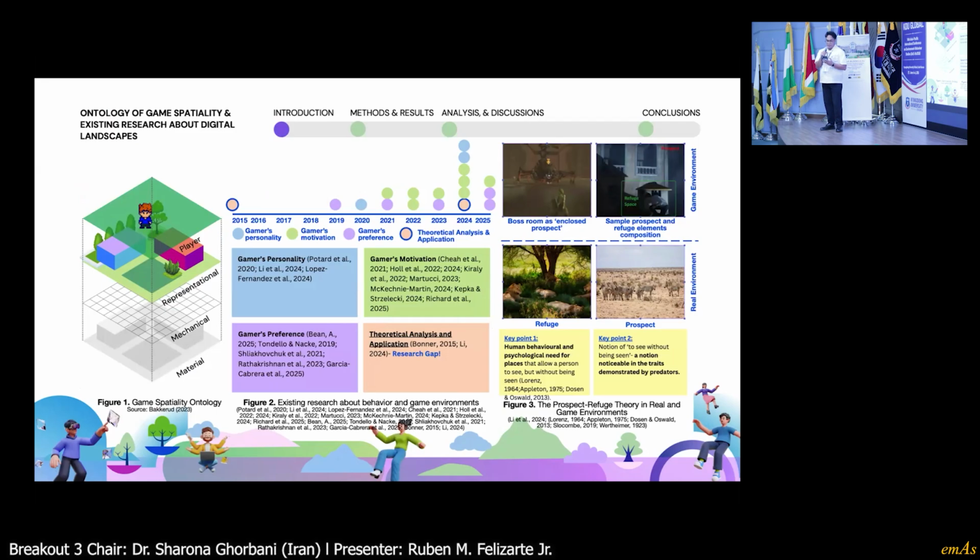The first is the material. This is the form wherein it shows the building, the ground, and other forms that we can imagine in a game world. And then the second is the mechanical. This is the spatial movement mechanics that allows an avatar to walk, jump, slide, etc. And then we also have the third layer, the representational. This is the manifestation from the real to the digital world. And then lastly, we have the player, which can be a reflection of you or a persona you aspire to be.